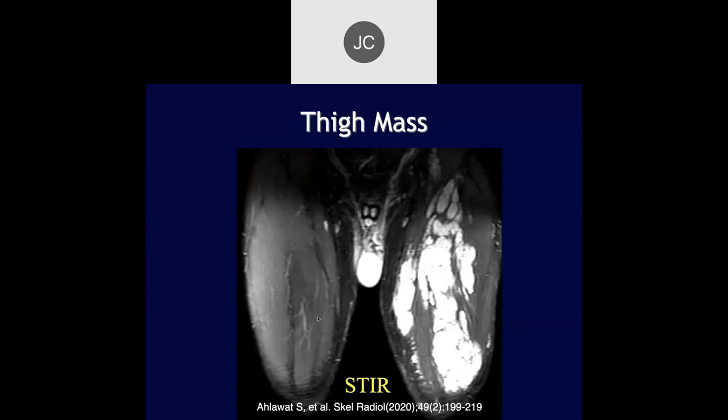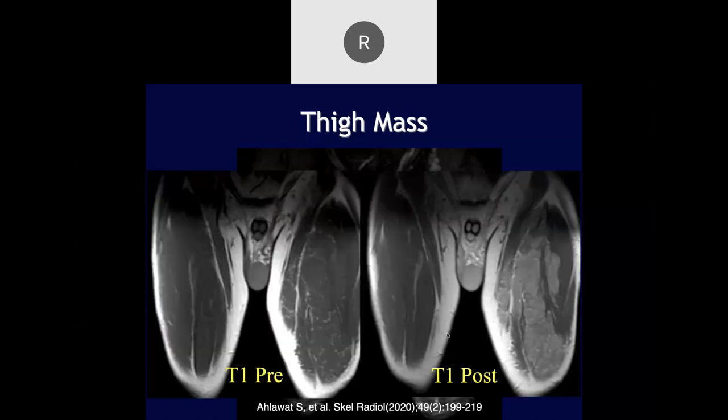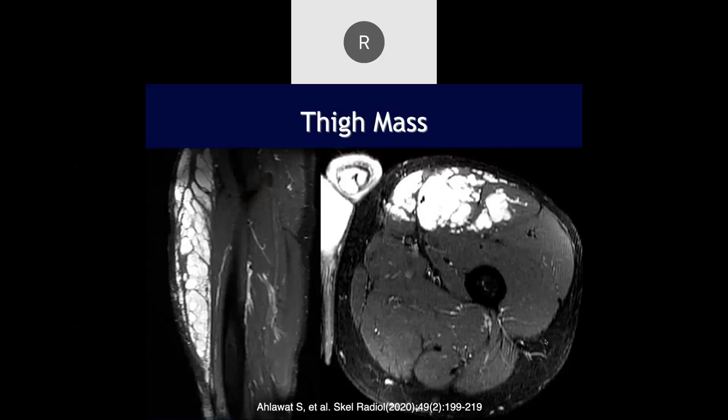Hey, Robert, thigh mass. So we have another thigh mass. Looks like there's a large mass in the thigh. It's bright on STIR. We have some pre and post imaging, and it looks like it enhances. It's all in the anterior compartment of the leg there. Some infiltrative components to it, but not entirely sure what it is.